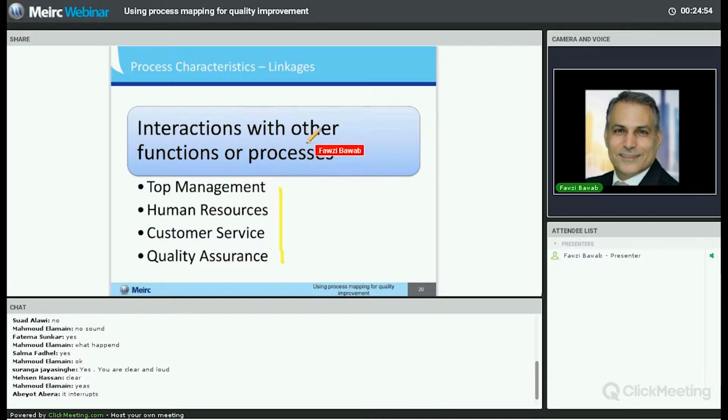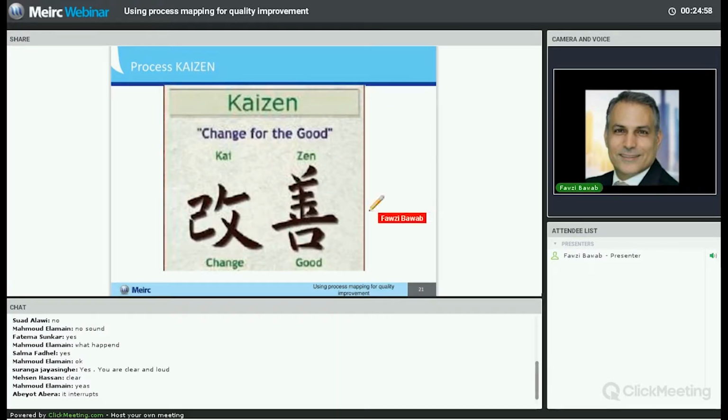And as we said, the objective of doing processes is Kaizen. Kaizen is Japanese, which means change for the good. So when someone is asking you, can you please conduct a process Kaizen? Can you Kaizen the process? They basically mean, let's do the improvement. So how do we do the improvement? You tell them immediately, I need to do the process map.